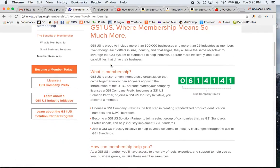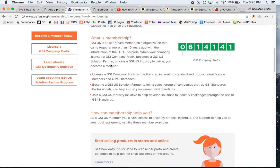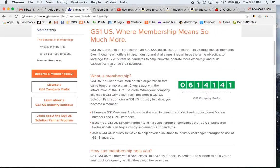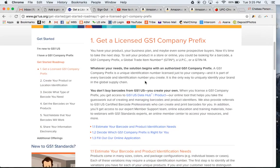And you can read this page. I'm not going to spend a lot of time explaining what GS1 is. You should study it. You should understand it. But when you're ready to move forward, you'll click this Become a Member Today button. And this walks you through how to get your company prefix. Now, you can have more than one company prefix for your company, and that's fine.